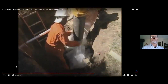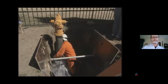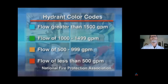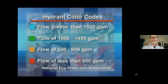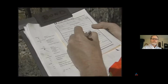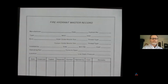Take care to not block the drain holes during installation and protect the drainage pit from infiltration of soil by covering it with a waterproof material or possibly a filter fabric that keeps the drainage pit rock and soil in place but allows water to drain away from the hydrant. Many water systems now color code their hydrants to indicate the flow capacity. Here is the color code as suggested by AWWA and the National Fire Protection Association. Record keeping is an essential part of a successful maintenance program. Make, model, depth of burial, specific location, auxiliary valve info, and flow performance at the time of installation should all be noted.